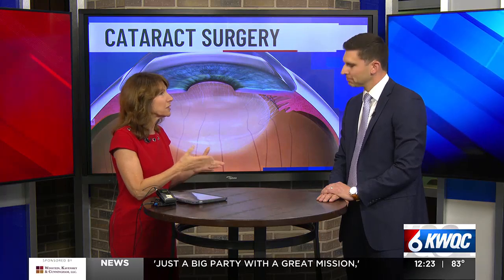All right, before we talk about the procedure to correct this problem, let's talk about what it is that's actually taking place. It's not really a second cataract, right? That's exactly right. So what we're talking about today is called a posterior capsule opacification, or PCO. This is very common after cataract surgery.